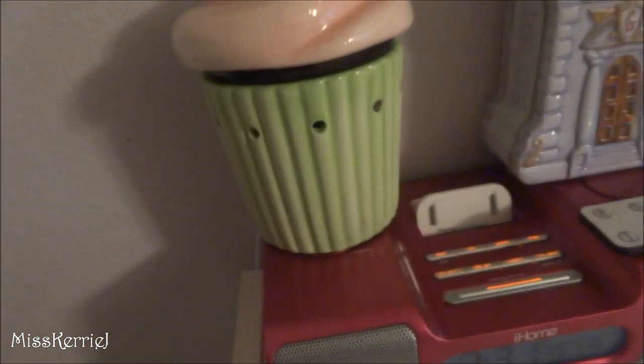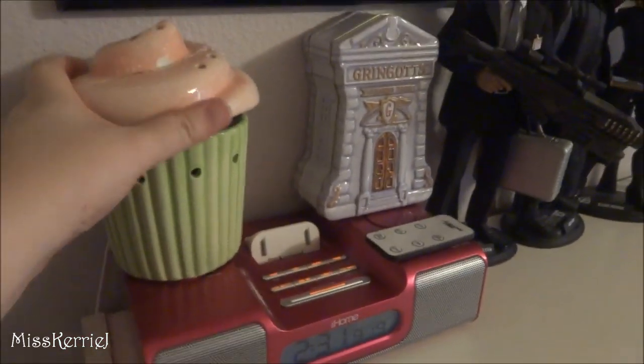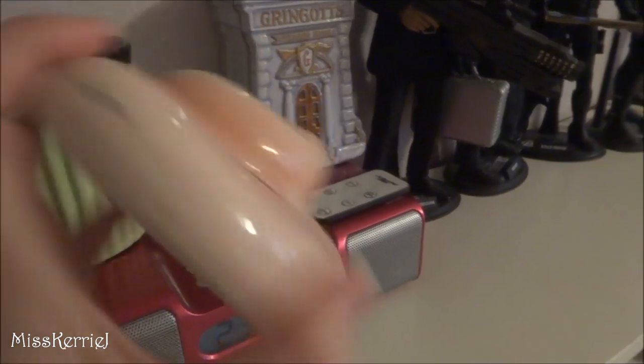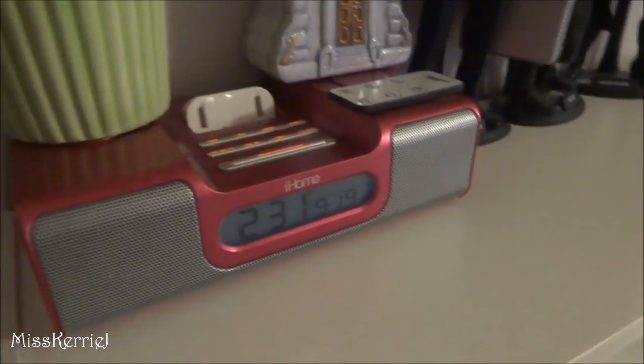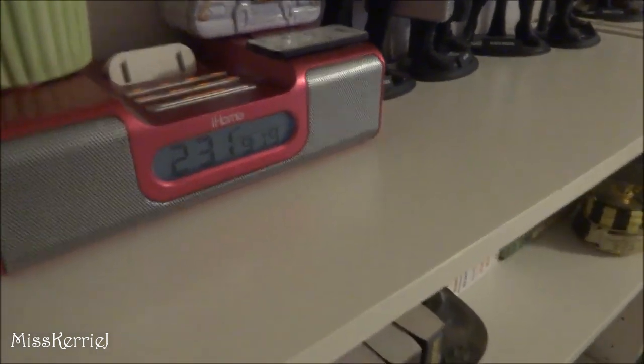Move, darling. Okay, so this is my Scentsy, which I broke the top of and tried to fix very crudely. You can see a huge crack in it, but I got it as a present from my friend Stacy, and then I broke it and I was so sad. There is a cop driving around outside with his sirens on. If you can hear it, I'm really sorry.